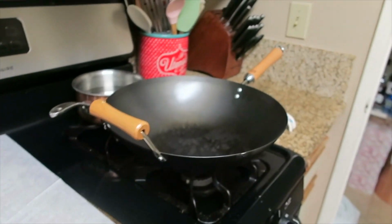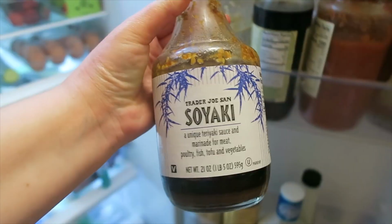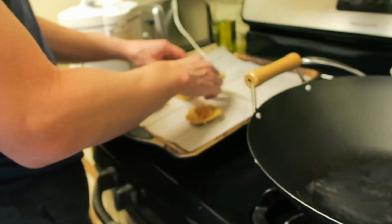And yeah, we got our wok ready and all that stuff, and we, well, I don't know about Bradley, but I really enjoy this soyaki. I like this stuff a lot, so if you're at Trader Joe's, pick this up, it's really good. So yeah, this is a meal we have a lot.